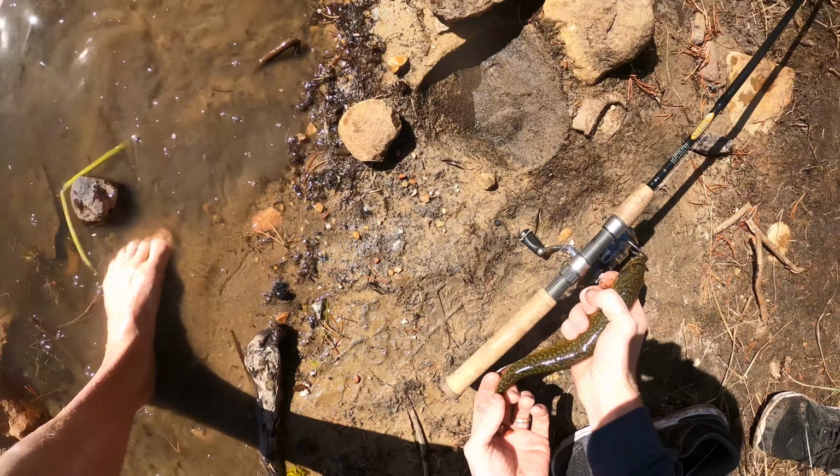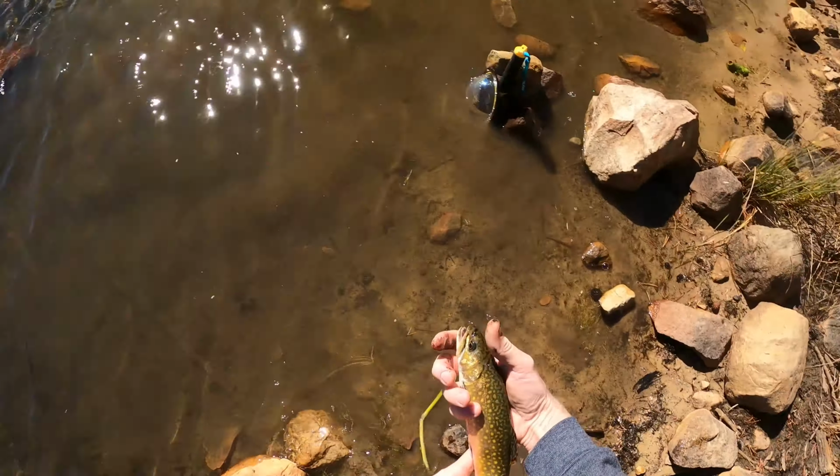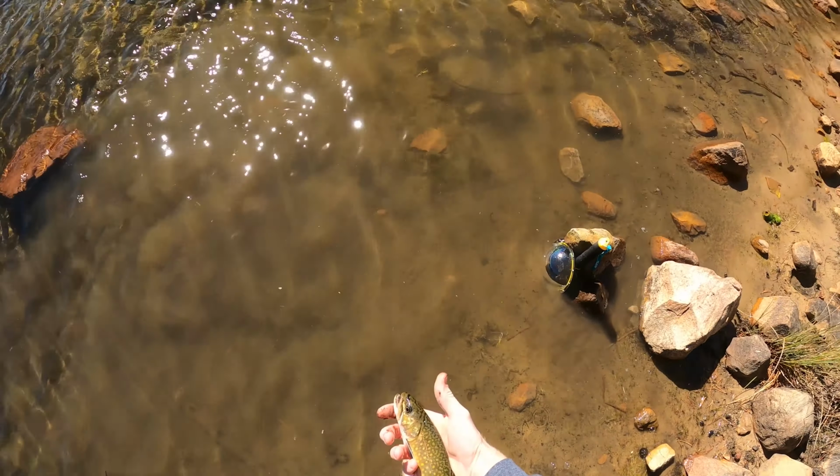How many inches are we talking about here? Going from there to there. Let's get this guy back first. Here. 11 and a half inch. That is phenomenal. 11 and a half inch brook trout. Biggest one I've ever caught, honestly. Really pretty colors too.